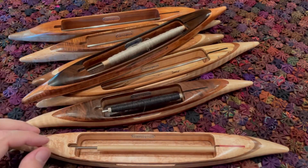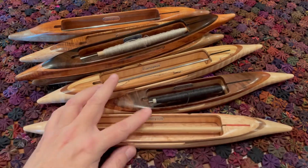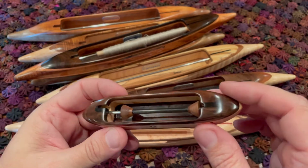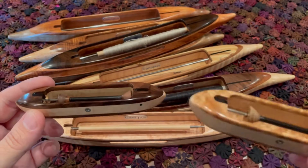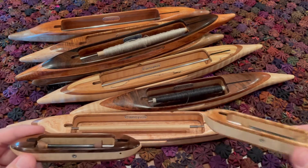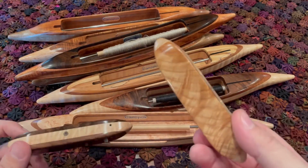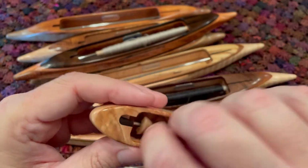So, Canopus shuttles. I also, since I like everything that woodworker does, bought some beautiful brocade shuttles, and these are just tiny little shuttles. Look how great that little bobbin is. These are good if you're doing little inlays, you're weaving a project and then you want a little bit of color work on your weaving. These can just be loaded up and set on the loom and inserted where you need them. So, little tiny brocade shuttles, and since they are so small, he makes his own bobbins for these.